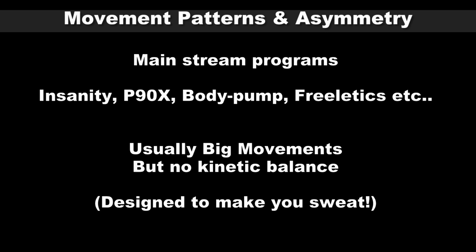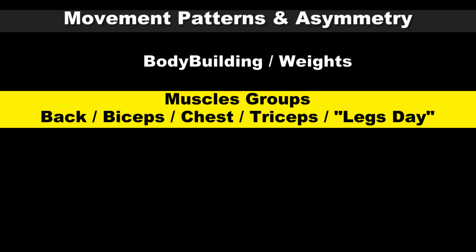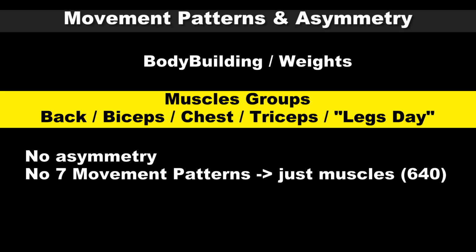What about mainstream training? Anything from P90X, Insanity, gym classes like Body Pump, Freeletics. Well, the exercise choices in there are often not based on movement patterns, just whatever makes you sweat. So there is a lot more exercises, but from a kinetic point of view, still very little in the way of balance. Traditional bodybuilding, splitting muscle groups, legs day, back and shoulders, arms day, there is no asymmetry, so it can't benefit from the 3 to 4 times more activation you get when you go asymmetrical. There is also no 7 movement patterns. There's muscles, and that's it. 640 of them. Good luck with that.